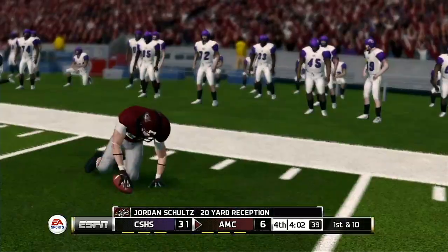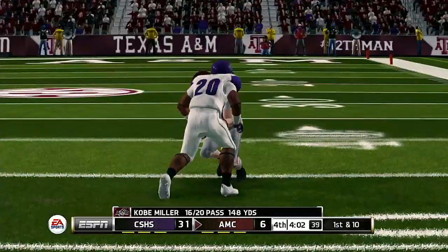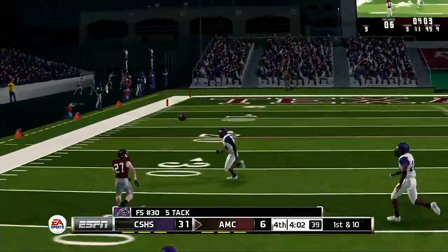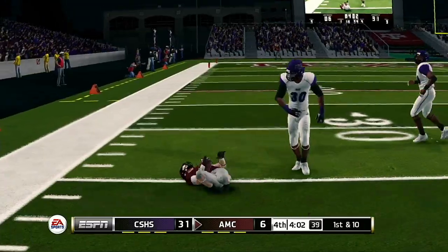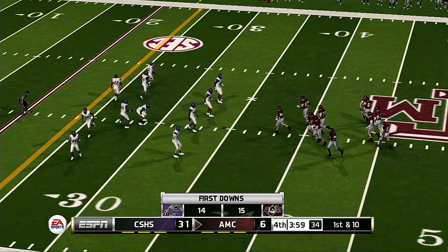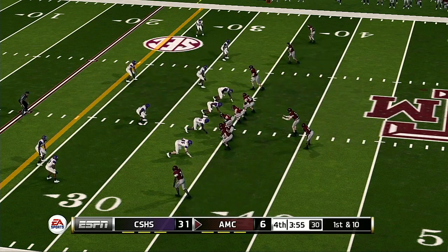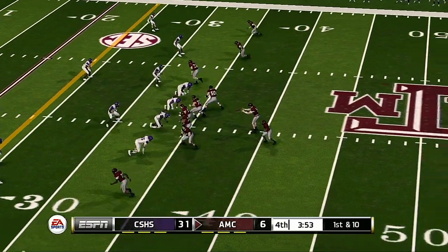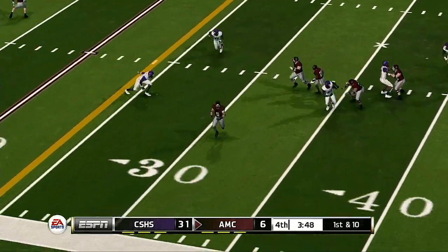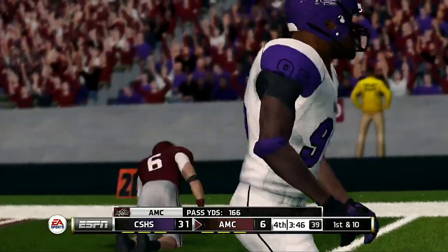When they broke the huddle, I'm sure everybody knew the ball was going to go to this receiver. And he still brought it in to give this team a big lift. They come out in a 5-wide set. Complete. He's got room. He's at the 20. Knocked out of bounds at the 17.